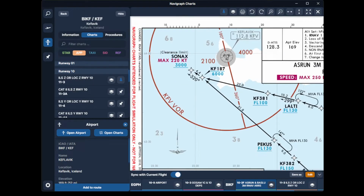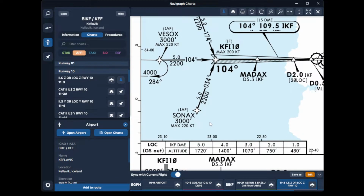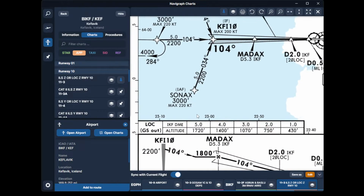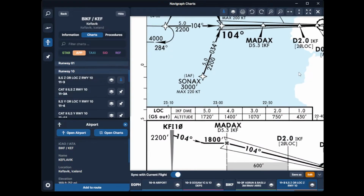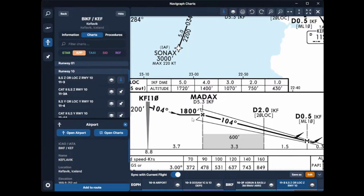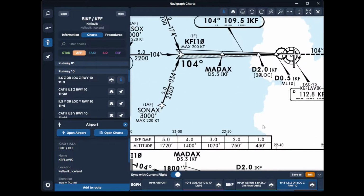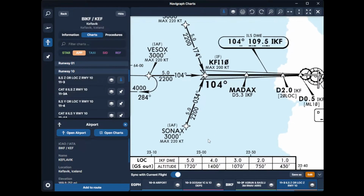And that 3,000 feet at Sonax is really important, because at Sonax we'll start our descent for 2,200 feet to capture the ILS 10 miles out from Keflavik. So we'll make a right turn, capture the ILS 2,200 feet at Madax. Well, Madax, actually, we've got to be 1,800 feet to capture the ILS on the glide slope. So 1,800 feet in runway 10. So this is an ILS approach, straightforward. But what I do find is the Fenix doesn't always capture that glide slope.